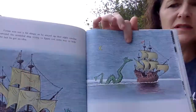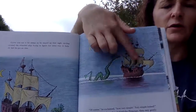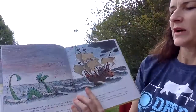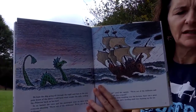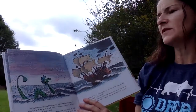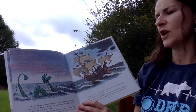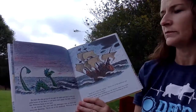He's blowing those sails. See, those sails are limp and just hanging, and then here they're full and they're blowing in the wind. Cyrus's wind. He kept the ship going all through the night. Now it doesn't look good, does it? Something else is happening. And then in the rosy pink hours of the dawn, a stiff headwind caught the sails, rocking the Primrose back on her keel.